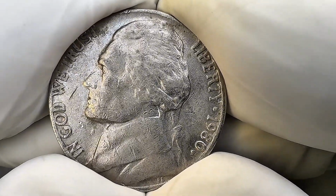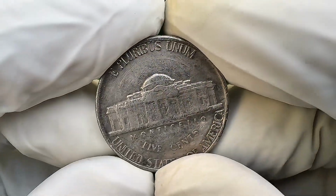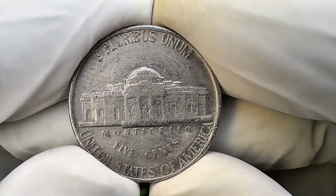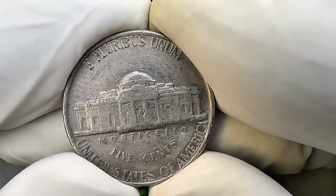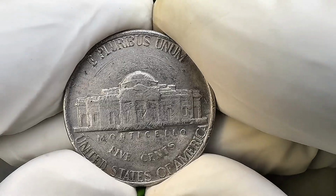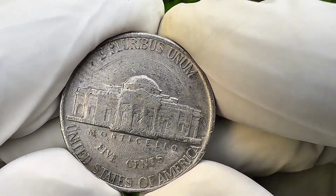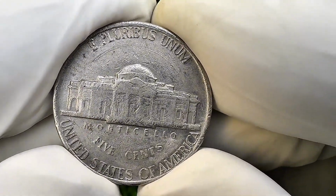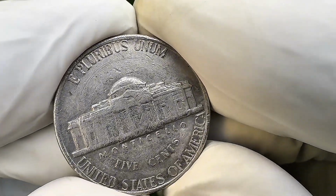While these errors in high-grade specimens can significantly elevate the value of a 1980P Jefferson nickel, it's crucial to approach claims of extraordinary valuations with skepticism. For instance, reports of a 1980P nickel valued at $700,000 are unsubstantiated and should be viewed with caution. The numismatic community has not documented any such valuations for this particular coin, emphasizing the importance of thorough research and consultation with reputable sources when assessing a coin's worth.